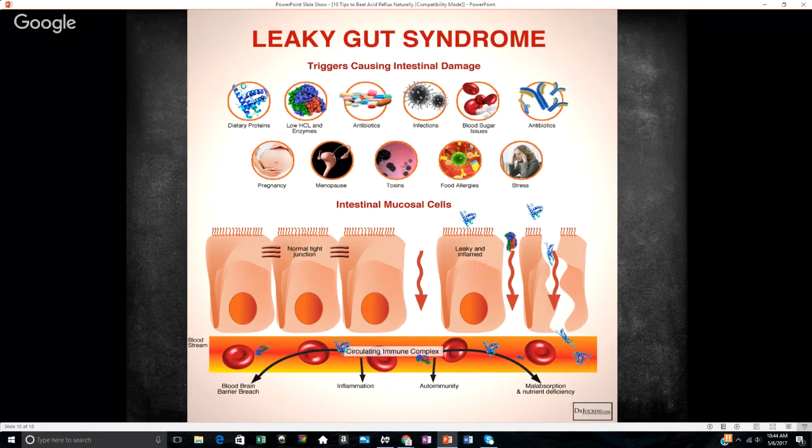And that's what it will do, create these circulating immune complexes, which increase inflammation, which could affect your joints. It could affect your thyroid. It could affect your skin, causing things like eczema and acne and psoriasis. It can affect your brain and your neurological tissue, contributing to things like MS, Alzheimer's, Parkinson's. It can cause a whole myriad of issues.